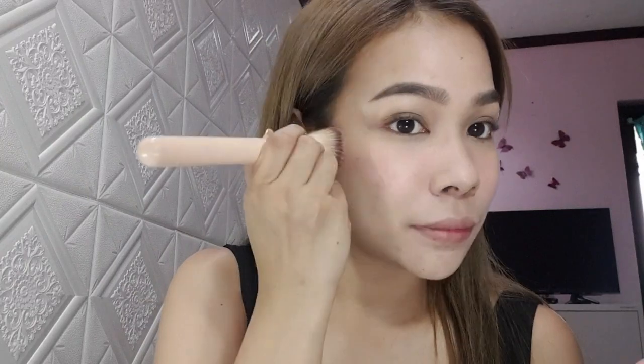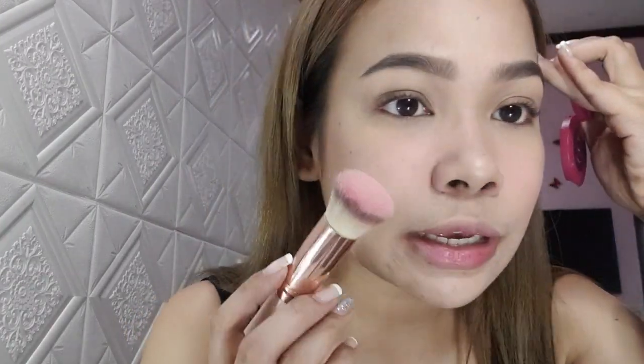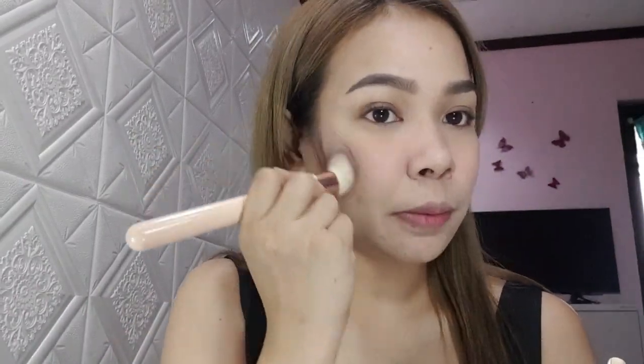Ayan. And then sa nose, Kumare Drunk Blush. So, kung makikita niyo siya dito, akala niyo, super dark pink niya. Pero pag in-apply mo siya sa skin mo, light lang siya. So, kaya pag bibili kayo, mas maganda, itatry niyo muna siya sa skin niyo. Minsan, mahirap din mag-online, of course. Kasi hindi niyo makikita kung bagay ba yung shade. So, ayan guys. Super light pink.